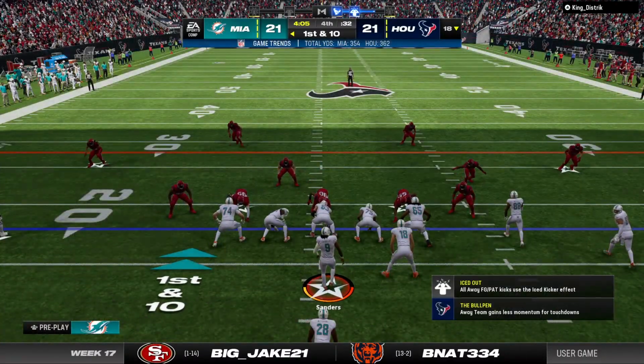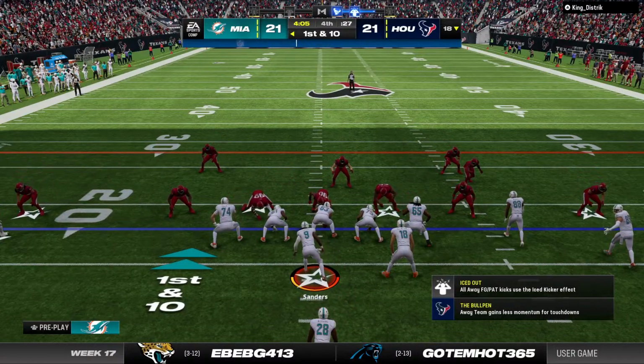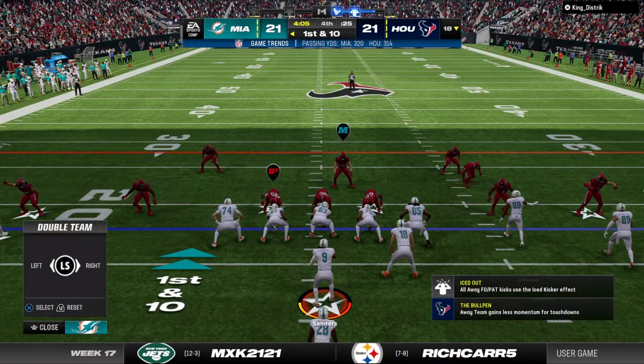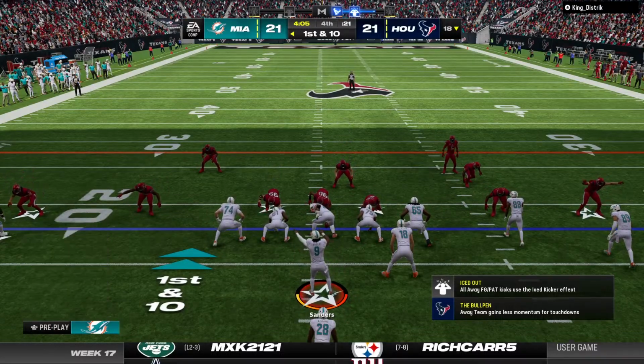First down Miami as they get set to start the drive. They no longer have the lead after that last touchdown. All tied up in the 4th quarter. And a chance for this offense to mount a potential game-winning drive right here.